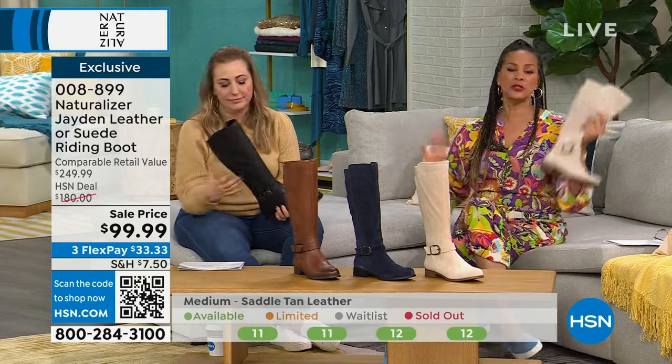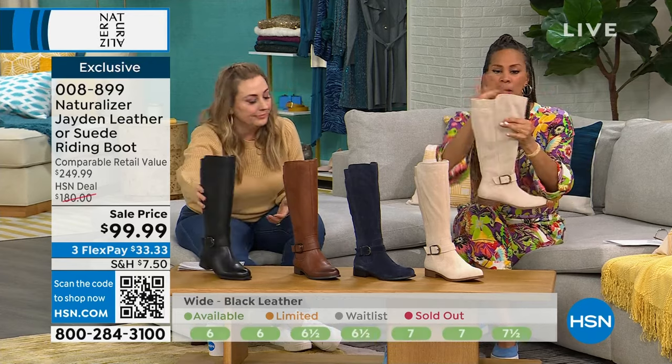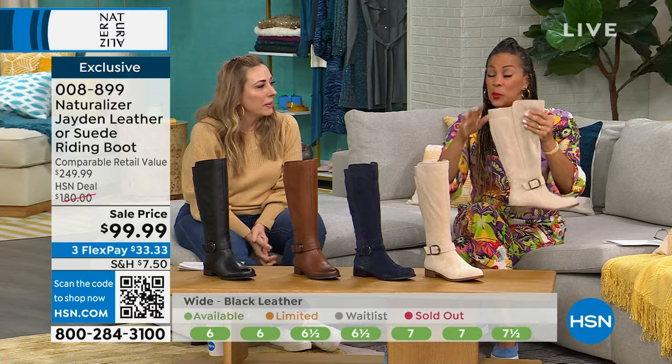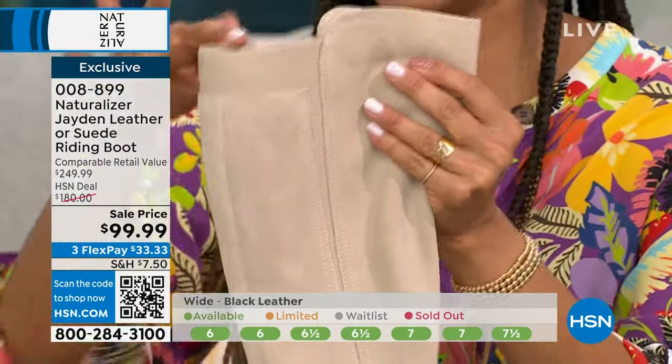You'll have these literally for years and years. Pass these down because of the materials. Let me walk through it really quickly. So higher on the front than on the back. Why is it important? Because if you see Nicole, you can actually walk in these. They hit behind your leg.